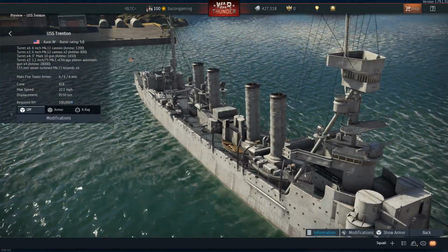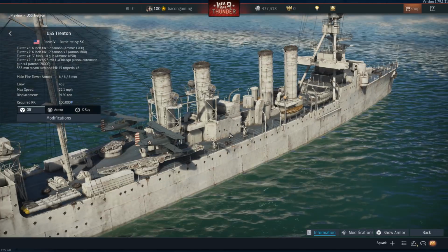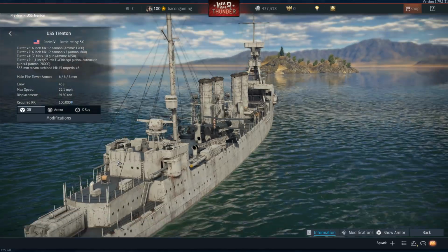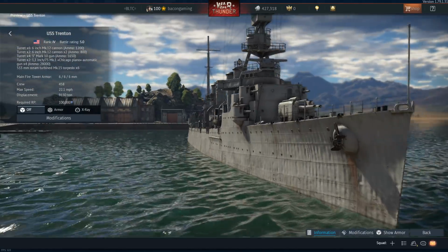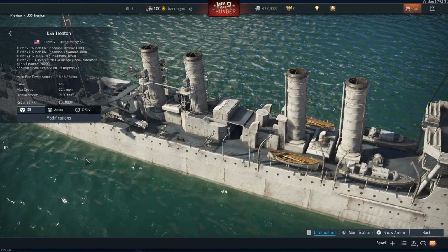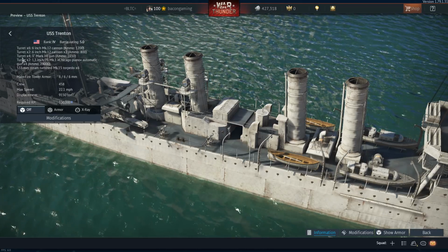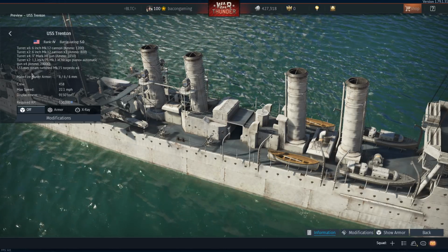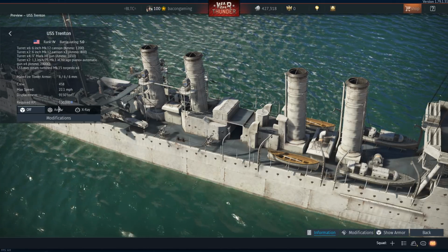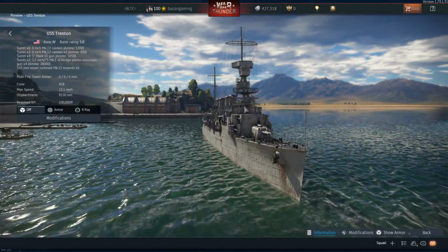You then also have 4 3-inch Mark 10 guns, which are probably scattered around here somewhere. I'm not sure if that's those ones. It looks like it might be. I'm going to presume that is those ones. So, yeah, you've got some bigger guns. You also then have some more. So you've got 4 of those, so I presume that's these side ones here. And then you'd also have some 1.1 inch automatic guns. So, yeah, I guess they're sort of anti-aircraft. I don't think they're really that powerful.